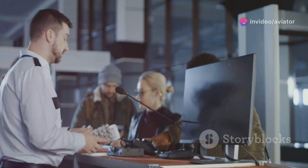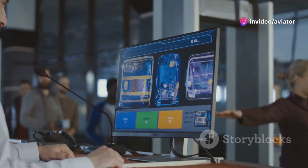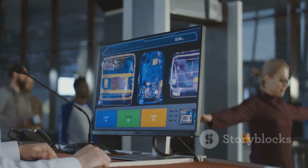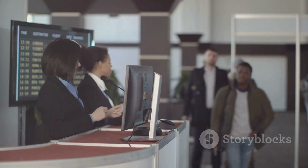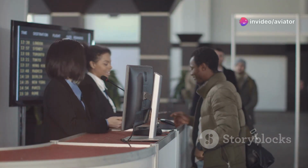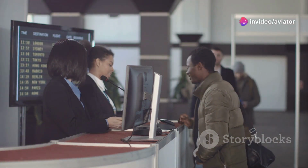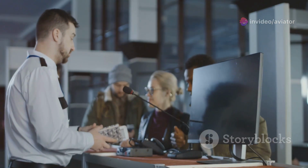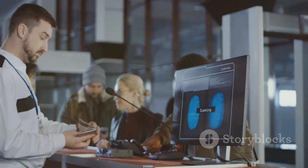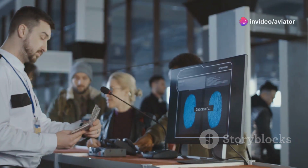So, you've successfully navigated the initial X-ray screening, your bag gliding effortlessly through the scanner like a penguin on ice. But wait, what's this? The conveyor belt grinds to a halt, a security officer approaches, and suddenly you're being escorted to a separate area for secondary screening. Don't panic, it's not necessarily time to brush up on your Miranda rights. Secondary screening is simply a precautionary measure, triggered when an item in your bag requires further inspection.